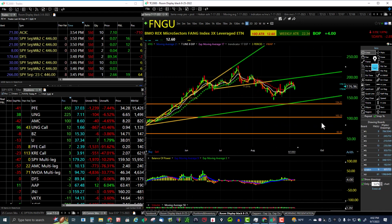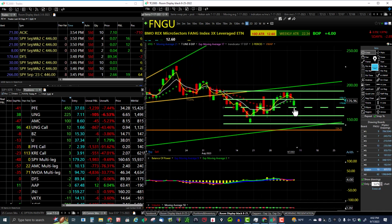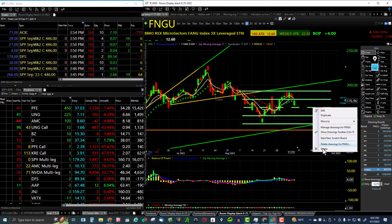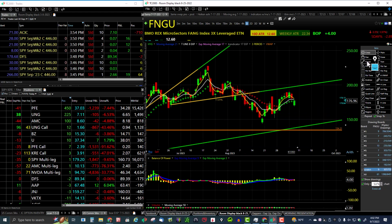And we'll take a look at that. And here's the pullback for FNGU. Quad lines in. Coming back to the midpoint. Kind of bouncing on a little bit of minor support. Not much support there, but bouncing off the midpoint. Stuck in this channel. We'll see how far it wants to move up or down. We can put a trend line in there and see what direction it wants to head.